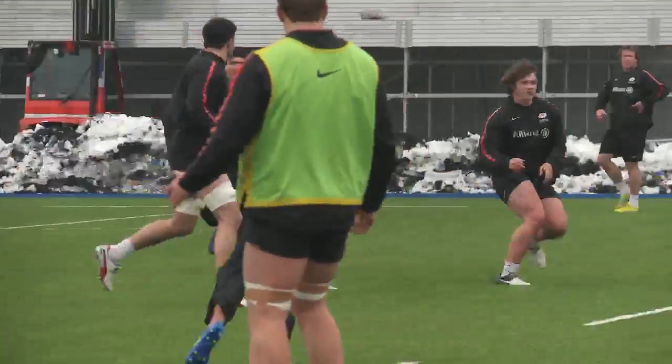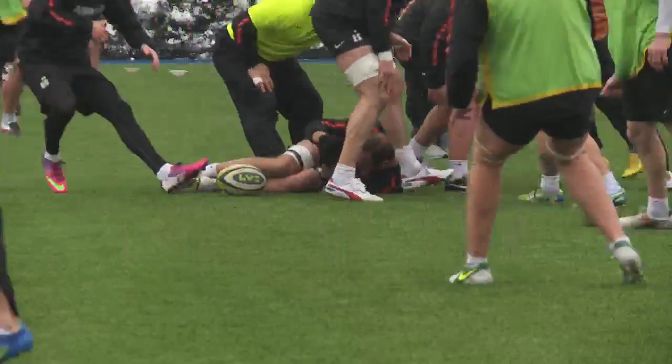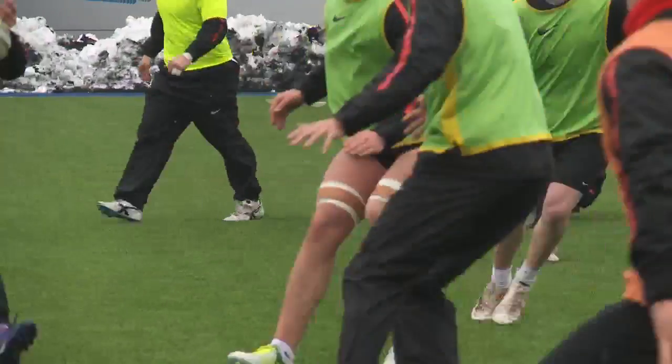The pitch has been great. It's fast, it's dynamic. Even bigger guys like myself can use their feet a little bit more. And I think it's going to be a fast game. And going down on the pitch is not any issue at all. This is a bit bouncier, a bit springier, and I definitely don't miss the mud.